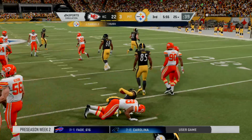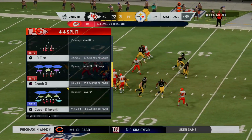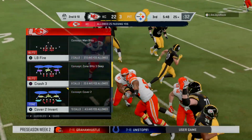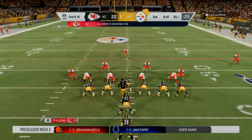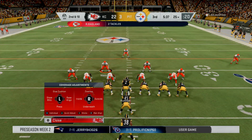And running room scarce here. He's going to be stopped in his tracks at the line of scrimmage. No gain on the play there. 2nd down. Officially nothing on that last run. They'll try again 2nd and 10.